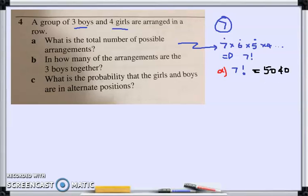Now, if we have the 3 boys together, then what ultimately we have is the idea that the 4 girls could be anywhere amongst the 7. But the 3 boys need to be all together in one of the groups, which means altogether we have 5 groups of people. We've got 4 girls and 3 boys. The boys could all be first and the girls in any number of different orders then. Or out of the 5 groups, the boys could all be second and the girls in any number of groups, or third or fourth or fifth, and so on.